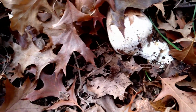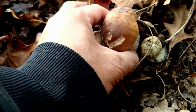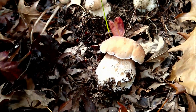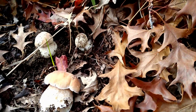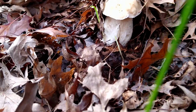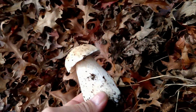Okay, so while I was picking this one, I found a couple more over here. There you go, a little family. Nice. I might take this one. I might leave these two to grow. Not bad. Here's another one. Beautiful. We're doing good today, finally.